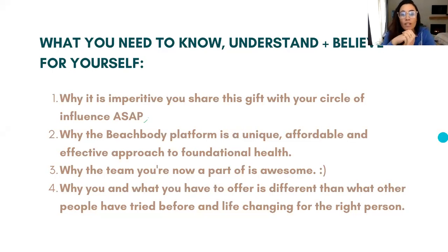What you need to know, understand, and believe for yourself. Number one, why it's imperative you share this gift with your circle of influence as soon as possible. That's my goal for you, to feel that urgency. I have to share this with everybody. What happens when you get an incredible massage that makes your back spasms that you've been struggling with for months go away? You want to share it with everyone.